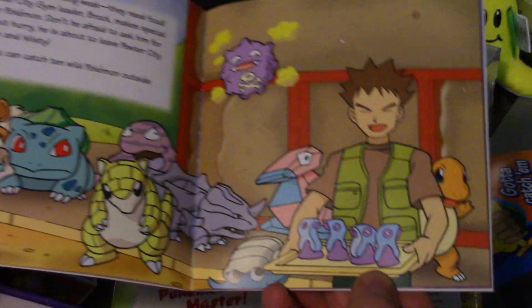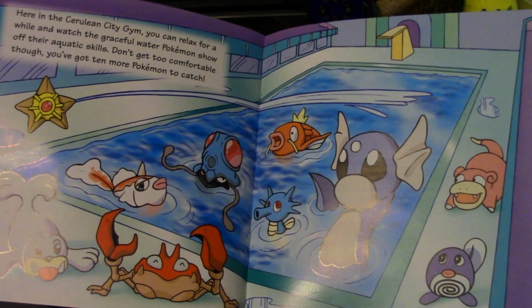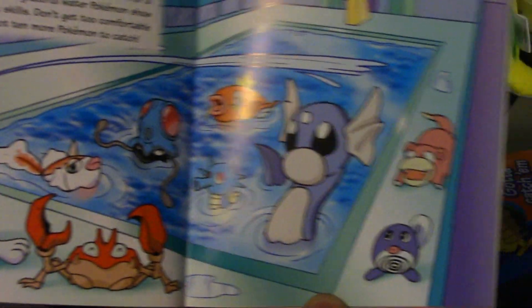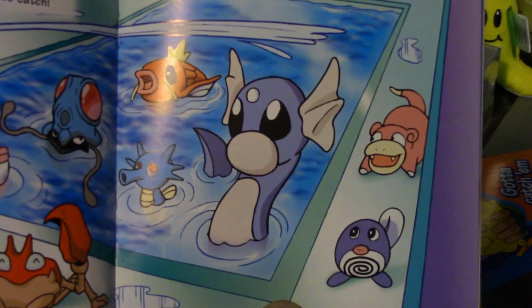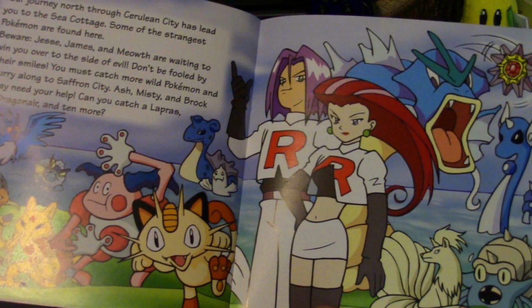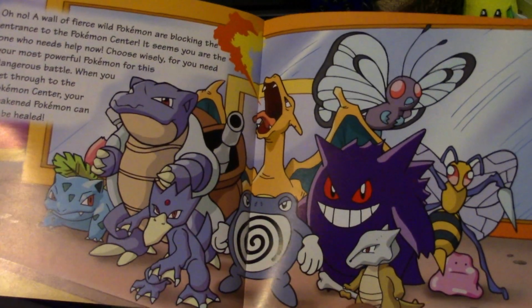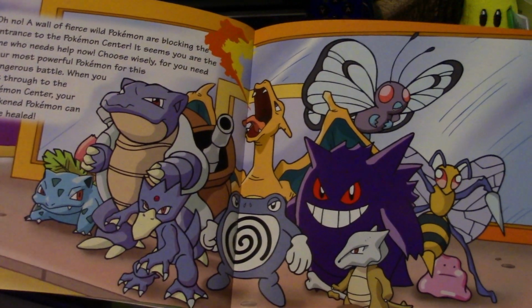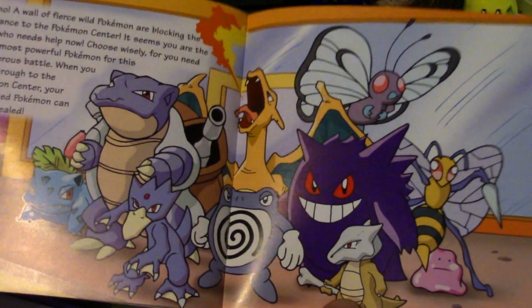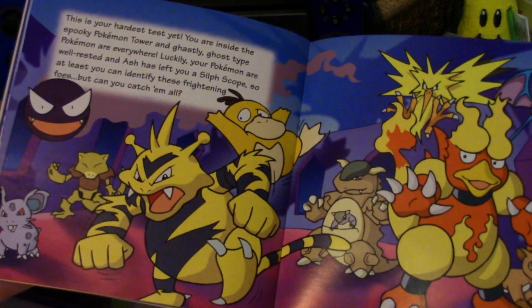Anyway, Brock serves us potions, we get a satisfying art backdrop of Mount Moon, and then we hit up the Cerulean City gym where we catch nothing. Poop. The last time I saw a Dratini in my bath was this morning, actually. We journey north to Bill's Sea Cottage, where apparently Articuno lives. And then a random wall of fierce Pokemon that are blocking the entrance to the Pokemon Center for some reason. What? I don't... Okay.